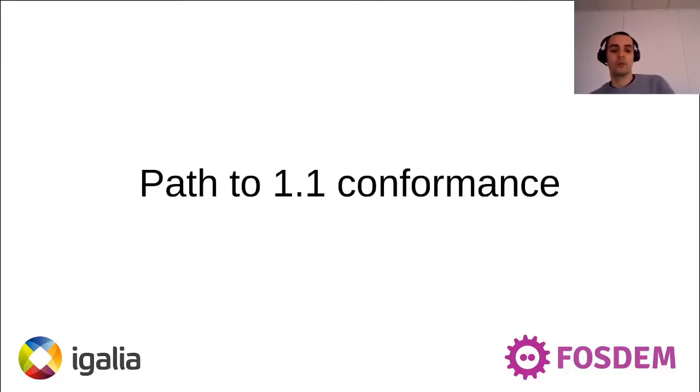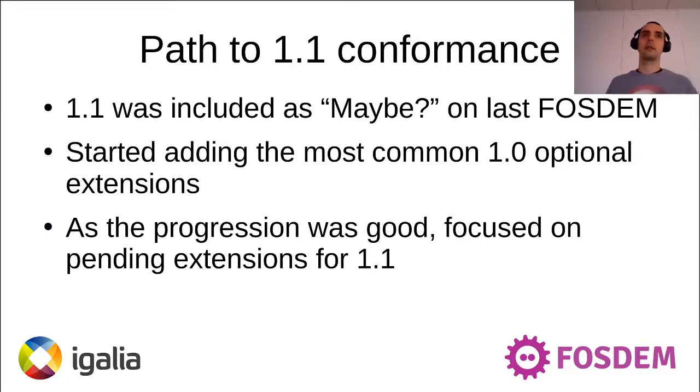So, the path to 1.1 conformance. As I mentioned in last year's presentation, we got 1.0 conformant on Khronos. Just in case, Khronos is the entity that controls the specification of Vulkan, OpenGL, and other standards. If you want your driver to be considered conformant to a given version, you need to send a submission to Khronos. So this year, we got the driver to be 1.1 conformant.